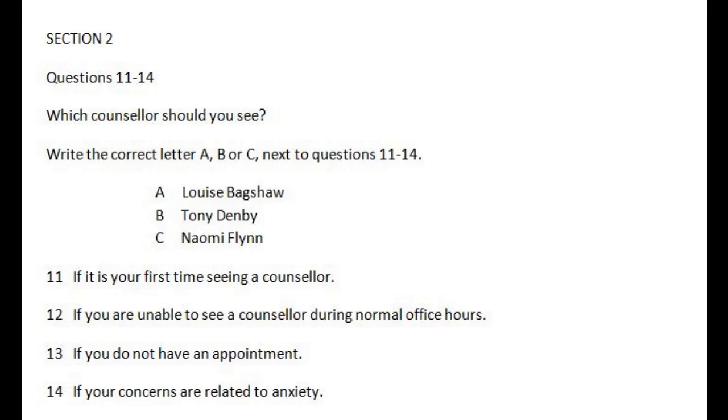Tony is our newest addition to the counselling team. He is our only male counsellor, and he has an extensive background in stress management and relaxation techniques. We encourage anyone who is trying to deal with anxiety to see him. Tony will introduce you to a full range of techniques to help you cope with this problem, such as body awareness, time management, and positive reinforcement.